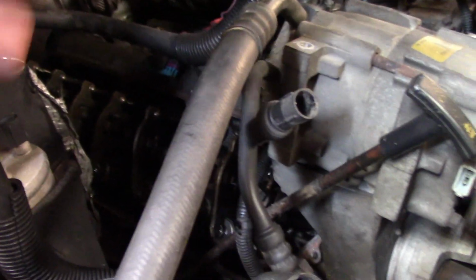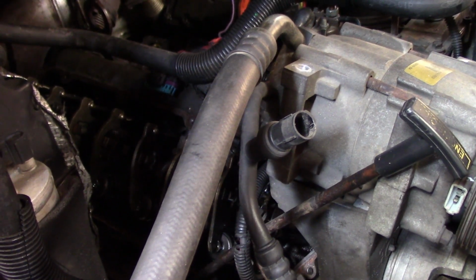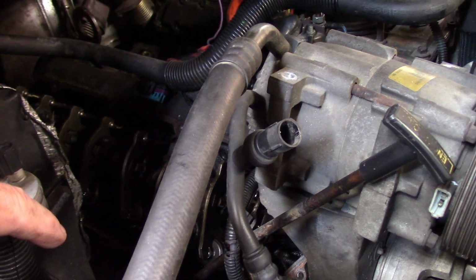So let me stick one of these injectors back in, and I'll show you the procedure to remove the injectors, and then we will take a look at the O-rings on them.